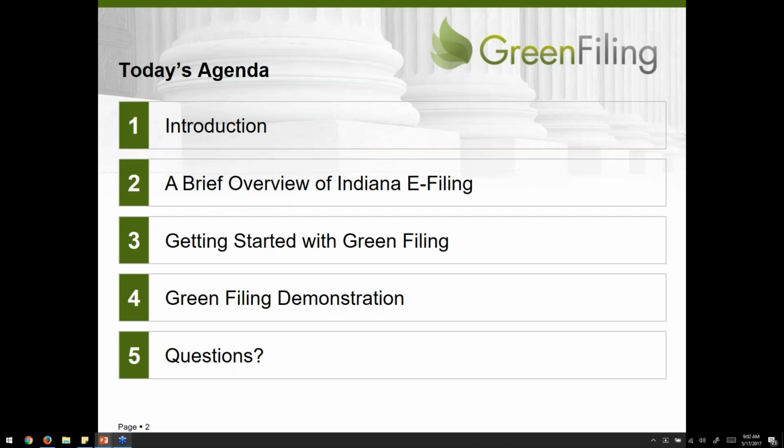We'll file a brand new case with the court. We'll also file documents on existing cases. And then we'll look at how you're notified about the status of your filings through email notifications and through the application itself. And like I said, if you have questions, go ahead and post them to the questions box in the GoToWebinar control panel, and we'll make sure that we address those at the end of the webinar.